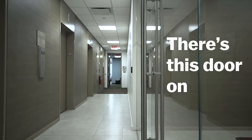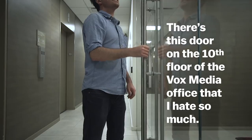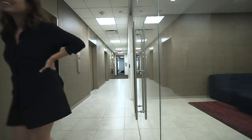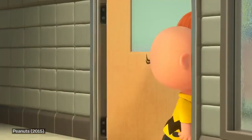There's this door on the 10th floor of the Vox Media office that I hate so much. You ever get this door wrong? Pretty regularly. Have you seen people misuse it? All the time, every day. Constantly. I hate this door. Me too, Kelsey. But here's the thing. As soon as you start looking for confusing doors, they are everywhere. It's push. Why?